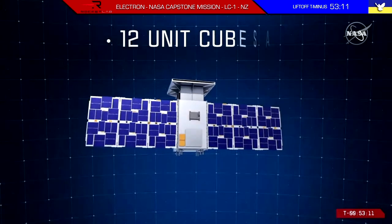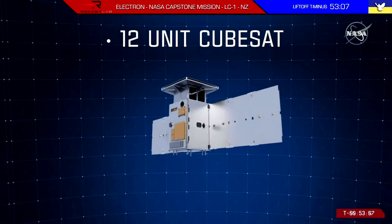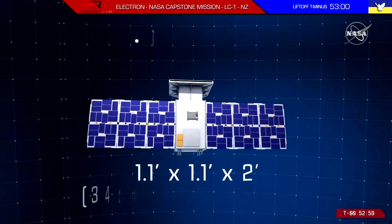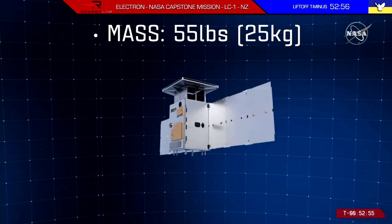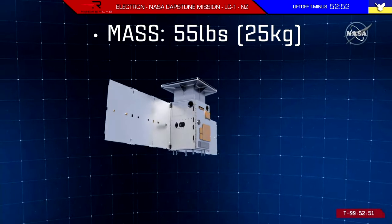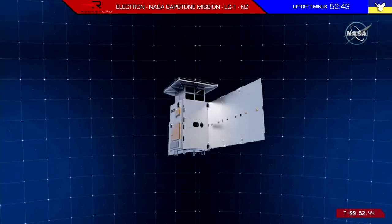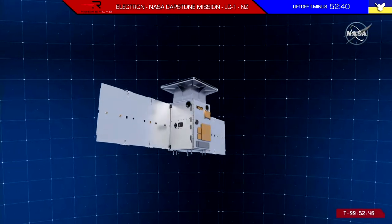Before Orion goes to the moon, we're sending CAPSTONE first, a satellite the size of about a microwave oven, which will demonstrate a new way to guide a spacecraft around the moon without relying on Earth-based communication. CAPSTONE stands for Cislunar Autonomous Positioning System Technology Operations and Navigation Experiment. It's a mouthful, and here are some fast facts about it. It's a 12-unit CubeSat, and as you can see from this animation, it has solar arrays and small thrusters at the bottom. The dimensions without the arrays are just 1 by 1 by 2 feet, or 34 by 34 by 61 centimeters, and it weighs just 55 pounds, or 25 kilograms. And it doesn't need much of a push from its monopropellant hydrazine system because this orbit it's going into is very efficient.